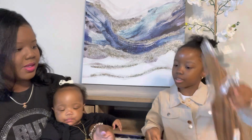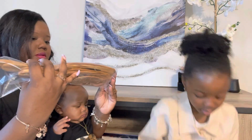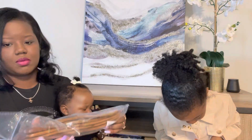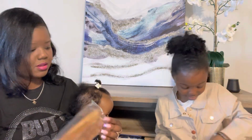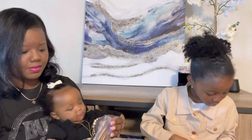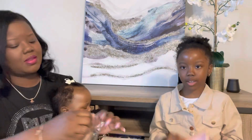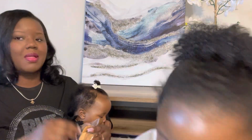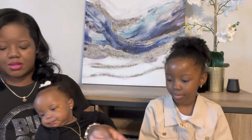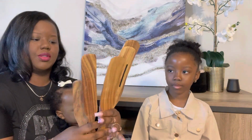And we have this. Some more kitchen utensils. Can I get it open today? I can't get it in. Just press it. Just force it and press it. Let me see. Oh, that is so cute. I never actually zoomed into it. I forgot what I chose. Some wooden spoons for the kitchen.